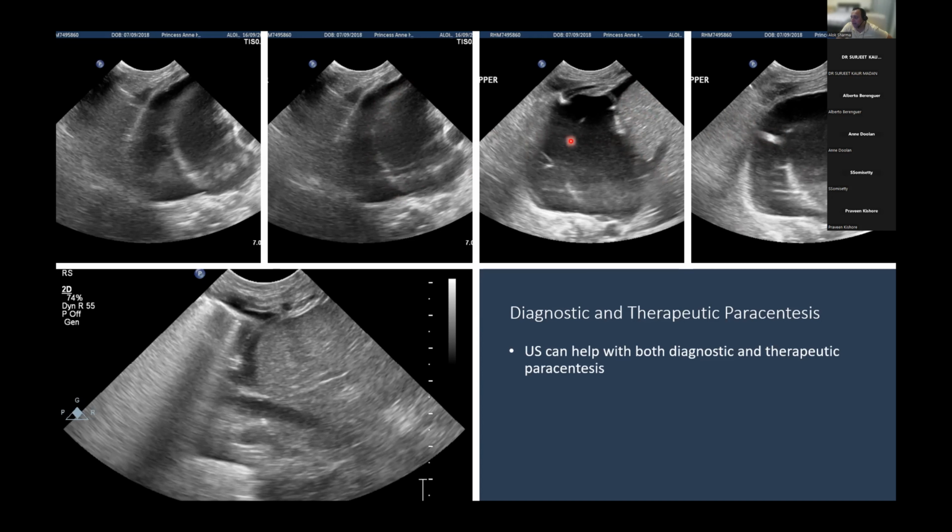Now, what is really important is you may not be able to see the needle in all planes, because, depending on how you hold your ultrasound probe, it's a little bit tricky, as the probe moves about as the baby moves about, and we're not going to tube and ventilate this baby. We've given him a little bit of sedation, a little bit of analgesia. Really what we're doing is an ultrasound in a moving baby, keeping it as sterile as possible while we're doing the tap.